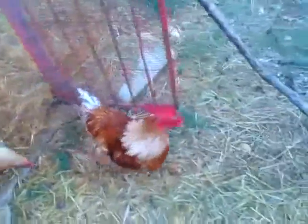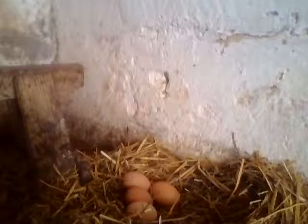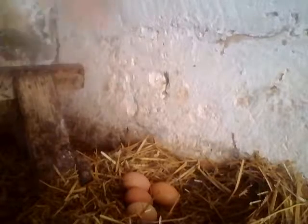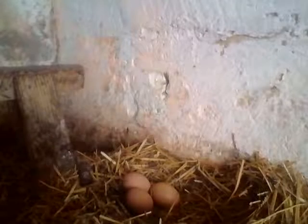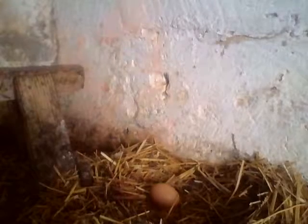So there they go, off to the races. And we're gonna collect some eggs here now. Let's go into the chicken coop. And we got 4 eggs today. So I gotta put this down here. Got some more food. They only laid me 4, which is a sign that they're using up more of their energy and they're getting colder.